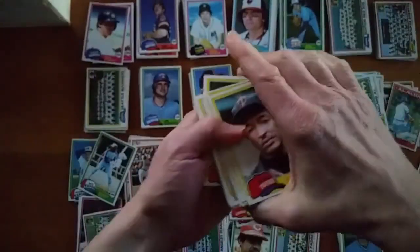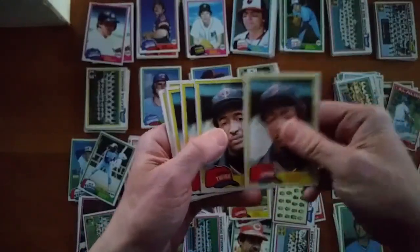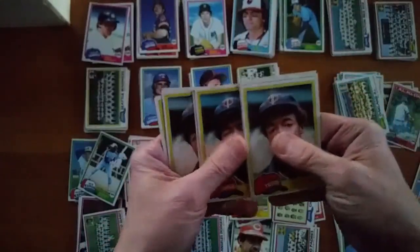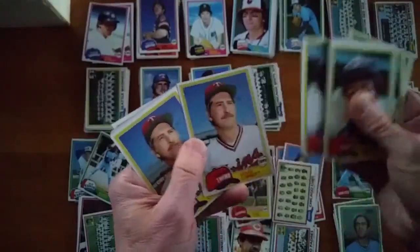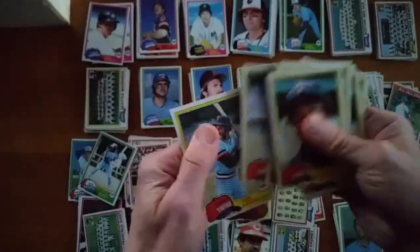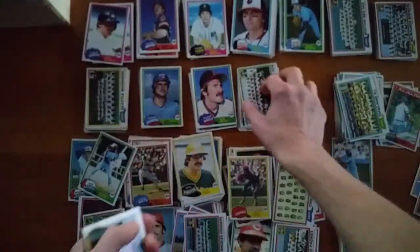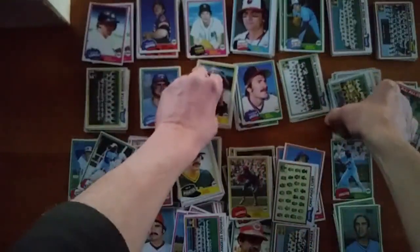Let's see where the Twins land. Hoskin Powell doesn't seem too optimistic. 1, 2, 3, 4, 5, 6. He's carrying the whole load. 7, 8, 9, 10, 11, 12. So that will put them in third above the Angels.